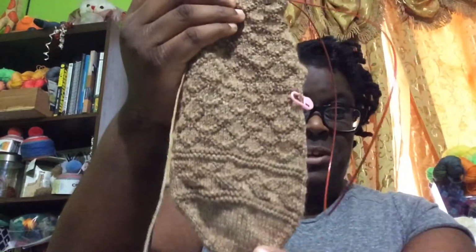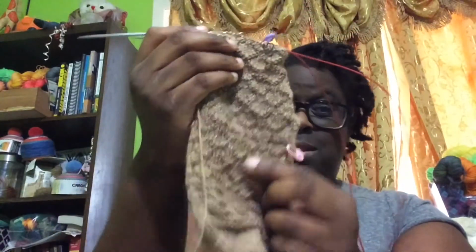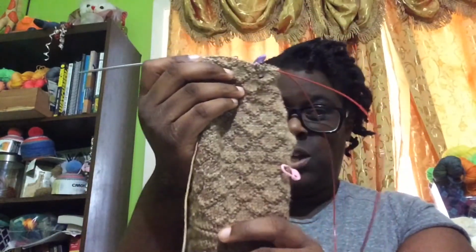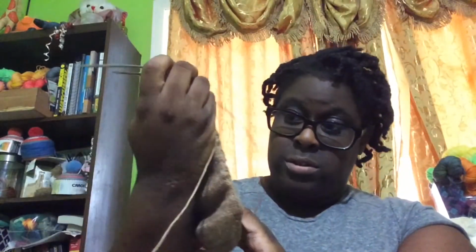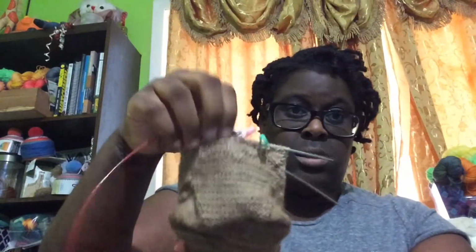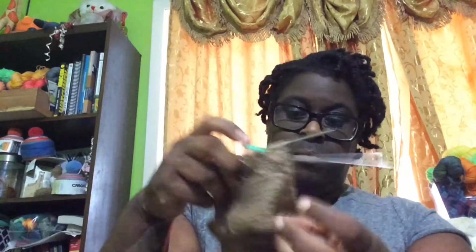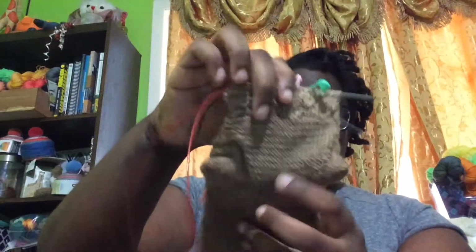So I have the foot done. I love the design on it. I think it's so cool. This one does take a little bit of concentration when looking at the chart to remember where I'm supposed to be. It's still only knits and purls, but it looks nice. Afterwards, I did my gusset increases, I did my heel flap and gusset, and now I am on the leg. So I'm still working my way up.